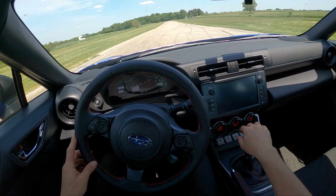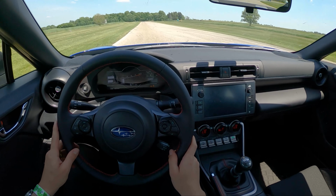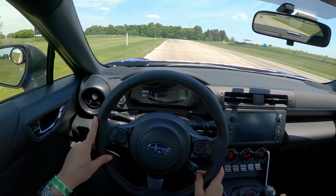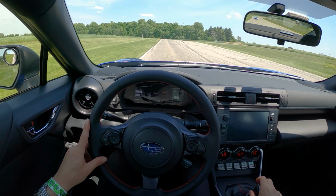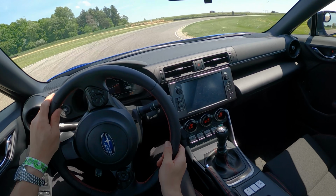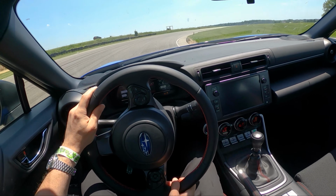Definitely a better option than OEM, but still, for me, this BRZ isn't a track car. It's a car that I can bring out occasionally, have some fun in, enjoy myself. Probably need to do a brake fluid change before our next track day.